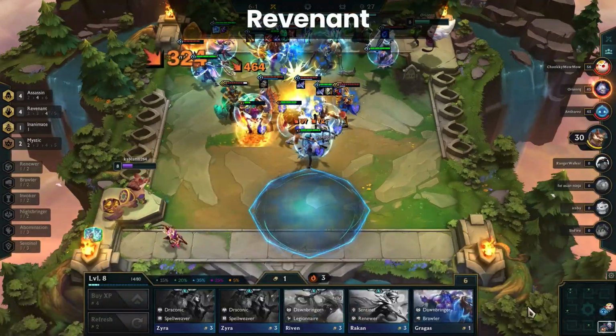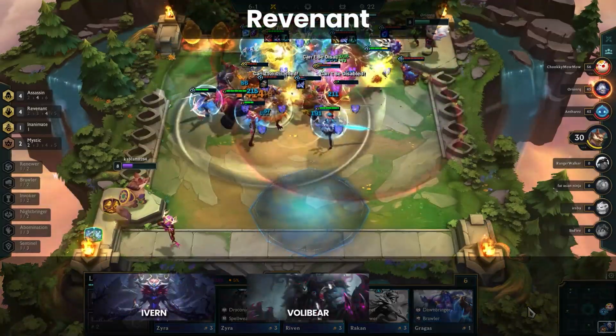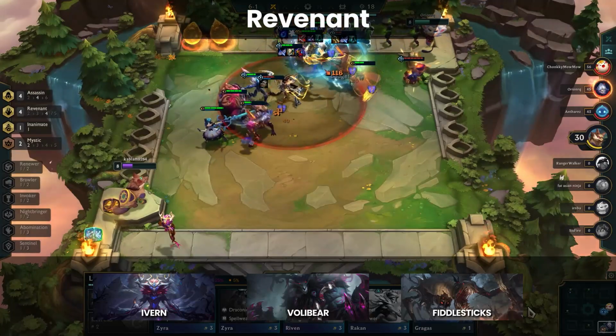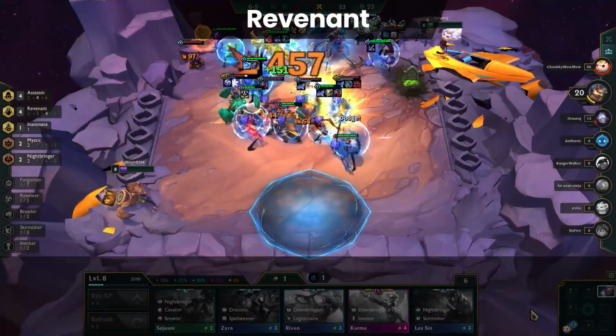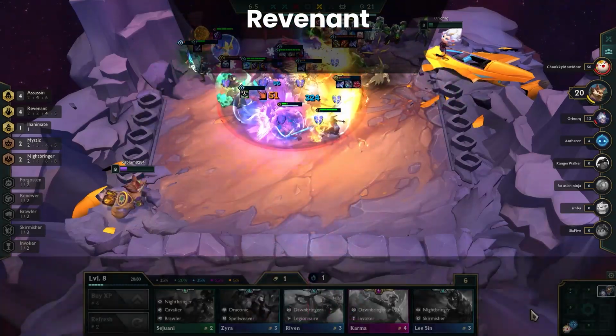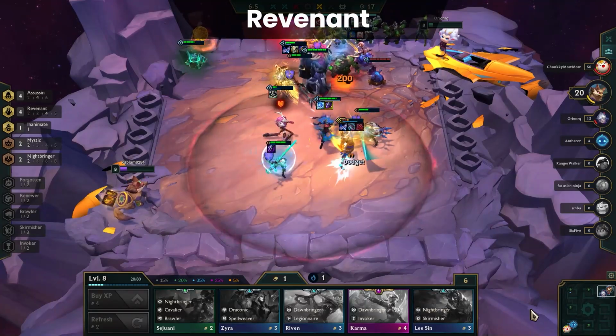Once again, Revenants are in the S tier because they're just too darn good as frontliners. Ivern and Volibear bring a lot of CC, while Fiddlesticks adds a lot of extra damage and heals, soaking up even more damage. Nocturne, while not a frontliner, is also doing well in the meta with assassins. All in all, this is one of the best mid to late game synergies that practically every board can utilize.